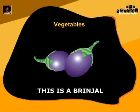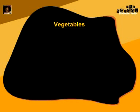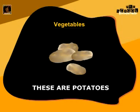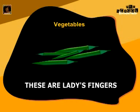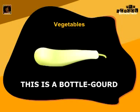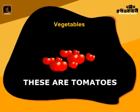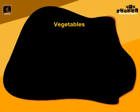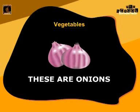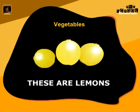This is a brinjal. This is a cabbage. These are potatoes. These are ladies' fingers. This is a bottle gourd. These are tomatoes. These are onions. These are lemons.